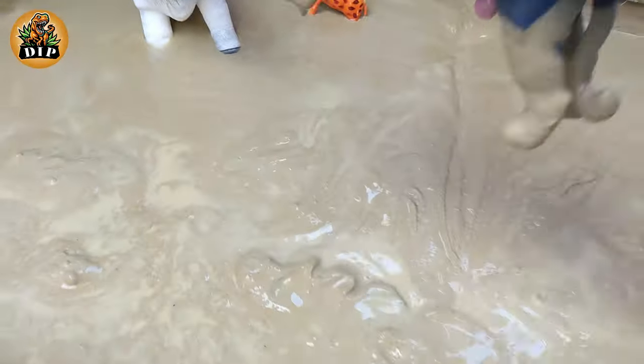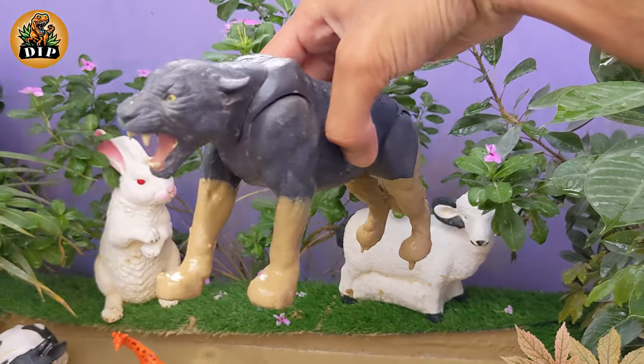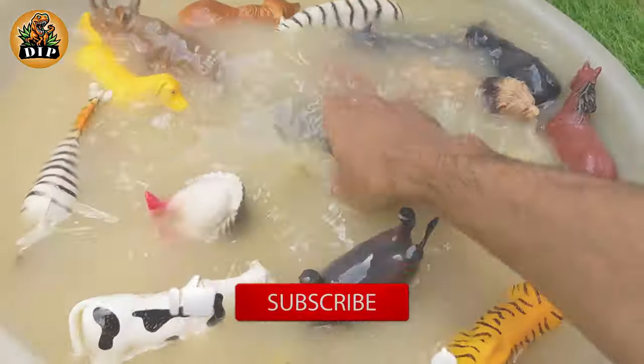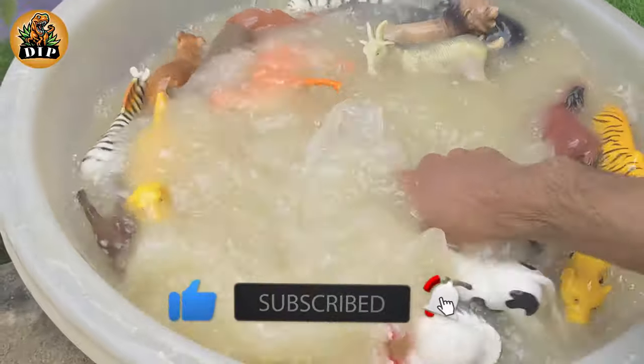And the next animal is panther. The panther's black color helps it camouflage into the surrounding forest, making it almost invisible at night. Panthers often hunt and live in trees.